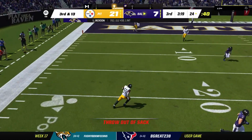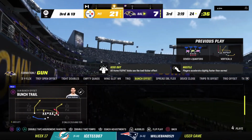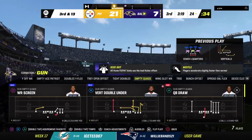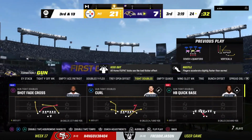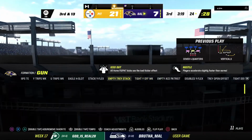They try to throw on 2nd down, but this one is incomplete. But they certainly aren't letting up today, partner, because they've forced big turnovers already. And it's been incredibly tough for them to get yards against, let alone put points up on the board.